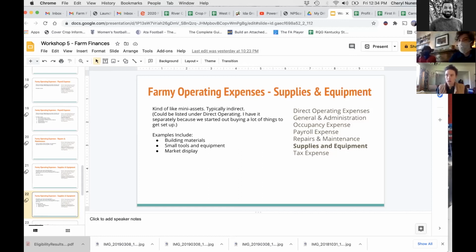Tax expense, we don't have to talk about that. That's payroll taxes, or if you pay sales tax. I'm not going into that stuff right now, but that's another category.